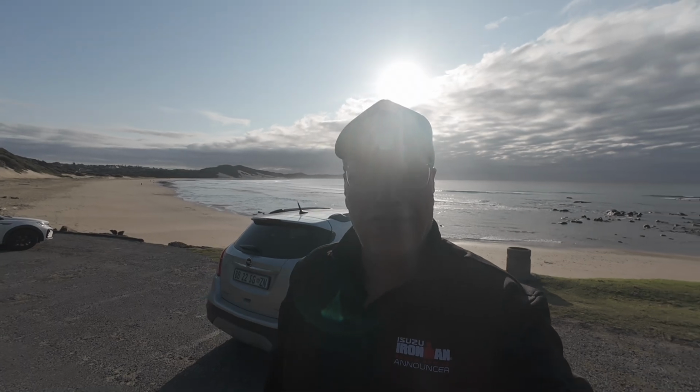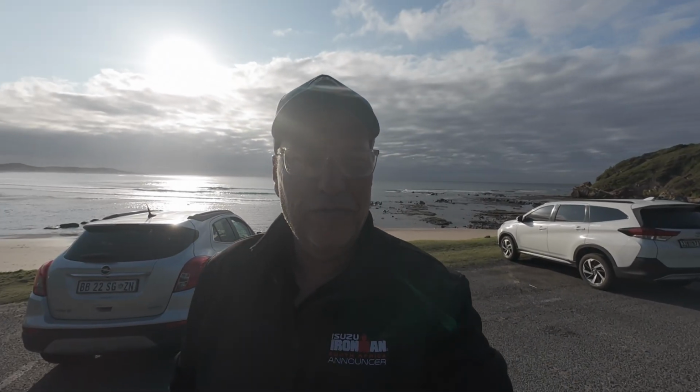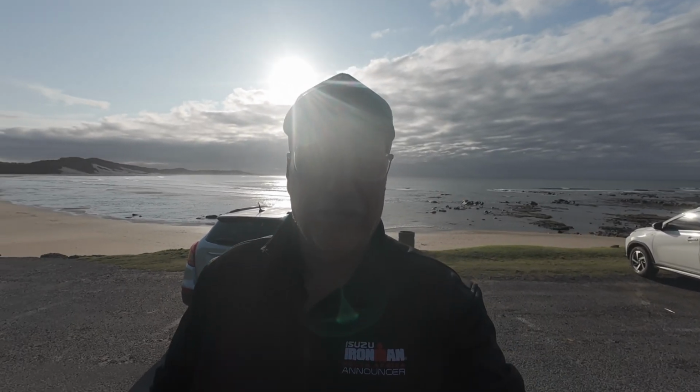Okay, so this is the section of beach that we took you to when we walked along Nahoon Beach. You'll recognize that beautiful corner there. What I'm going to take you to is just on the other side of that corner, to have a look at Nahoon Reef, which is where the surfers love to go. I saw some out this morning. I hope that they're still there.